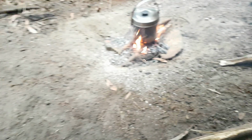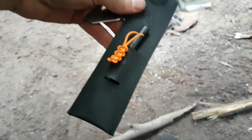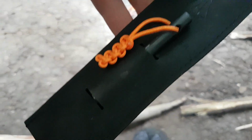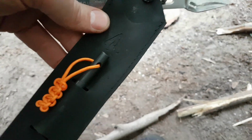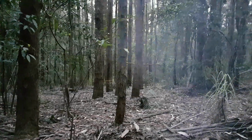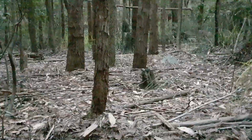Yeah. It came in this cool little pouch. Where's it gone? Leather pouch, so I can use that to strap on as well, which is really cool. And as you can see, with the orange cord or whatever, there's a ferro rod as well. And that just sits in there. It's very cool. I'm sure it will do well. There's a wallaby out there. See?